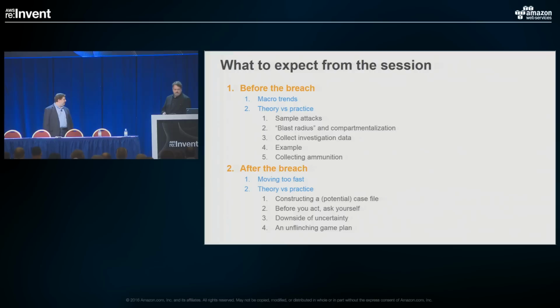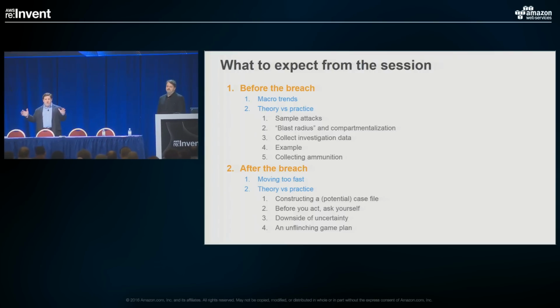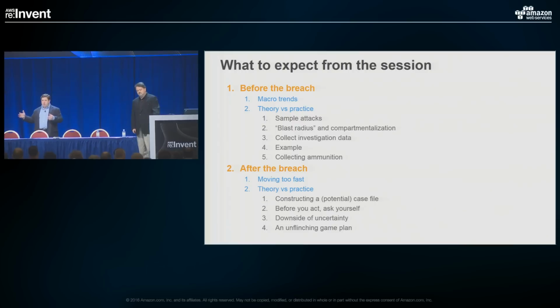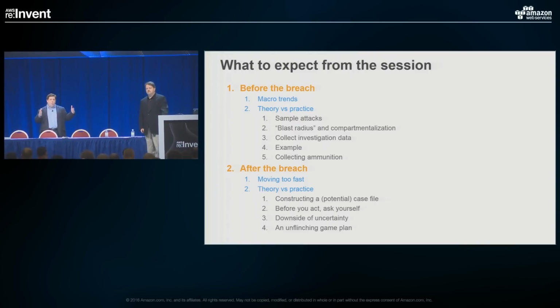Can we advance? Absolutely. So what we're going to cover today are two aspects of a breach, and what we wanted to do was break up the story into what you should consider doing before the breach and steps you should take in order to make sure that you're prepared, but also cover what should happen after a breach. This is one of the most commonly misunderstood topics.